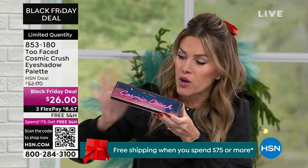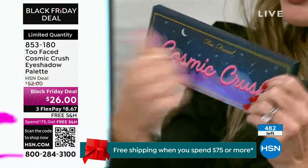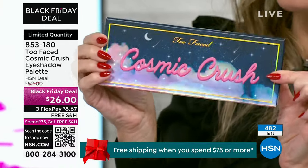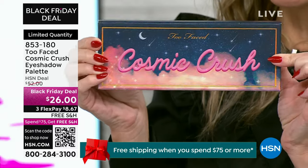Just to show you real quick, the mirror is built in, so it's already there for you. It's a nice hard shell case, so it is great for a budding beauty influencer, somebody who's always watching TikToks.